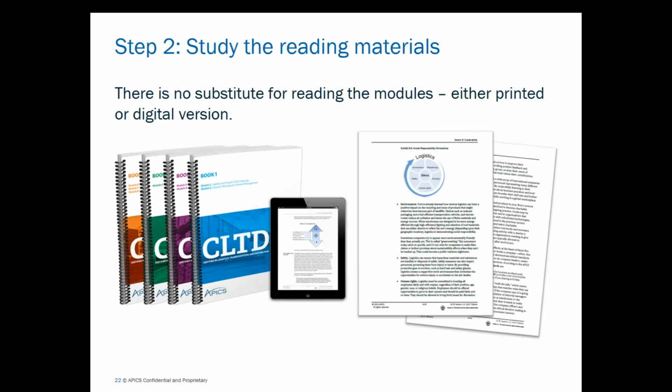Now that you've determined your plan, the next step is to study the material. So this takes us on to step number 2. As I mentioned, the CLTD learning system covers the entire APICS CLTD exam content manual. The reading materials are organized into 8 modules, which are provided in both print and digital e-reader formats. This makes up 4 different books. There are over 900 pages of content included. At the end of each section within the books, there are additional progress check questions to make sure that you're mastering the content that you're reading.